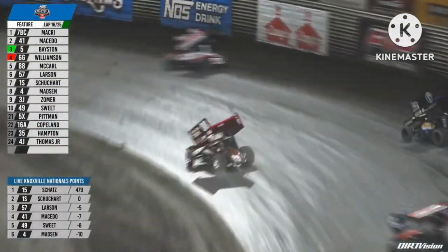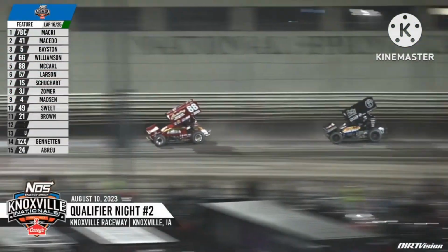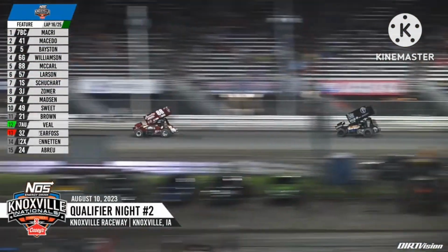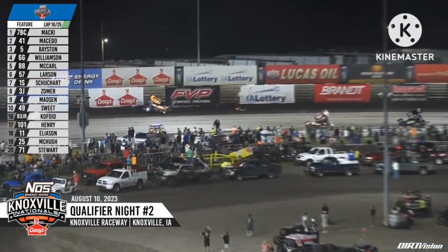Kyle Larson in the six, Garrett Williamson in turn number two. McCarl gets by him down the back straightaway. Now sets his sights on Basin. A red flag. Oh, red flag in turn three. Car upside down, Darren Pittman in the 5X.